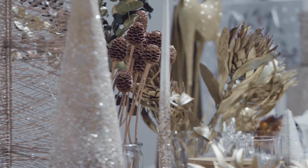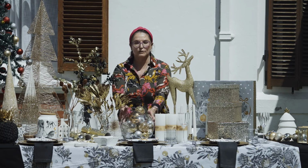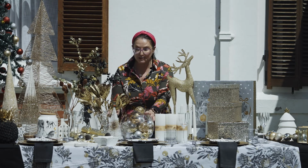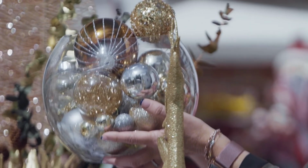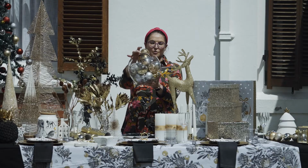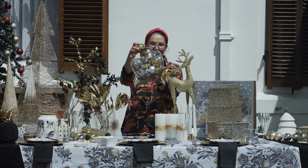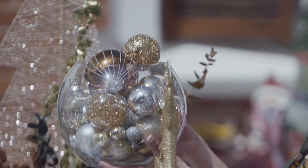As with all our Mr P Christmas table collections, the idea is that you can take core items that you will find at Mr P all year round. This is especially true for glassware. With this in mind, you can take a beautiful glass centerpiece, which you could use for flowers on one day, but at Christmas time we're going to fill it with beautiful baubles. It's an ideal way to add some glam to your table with very little effort.